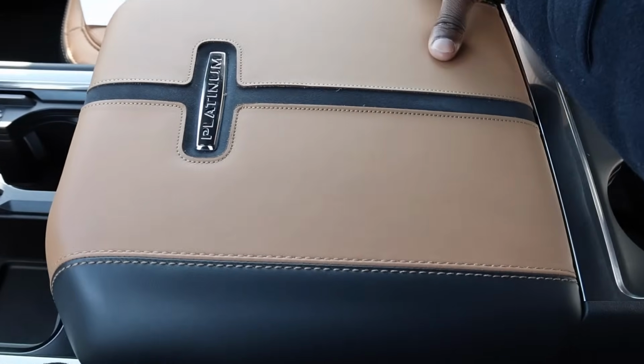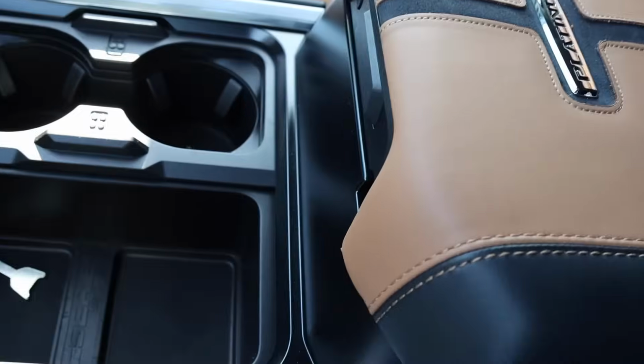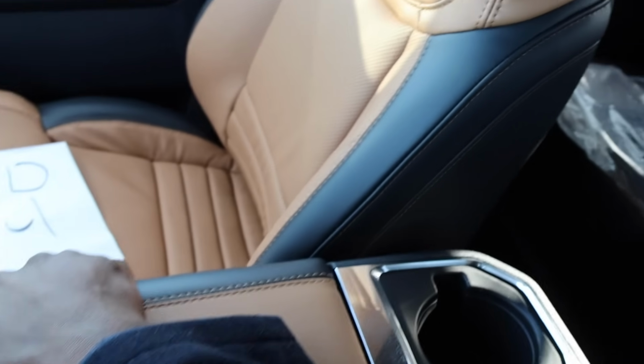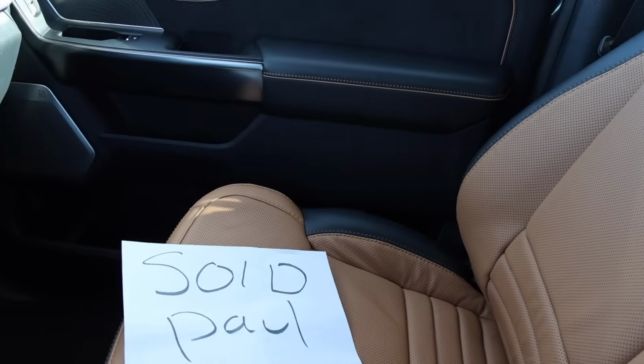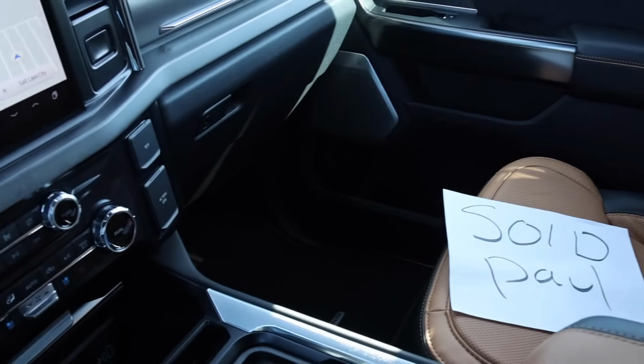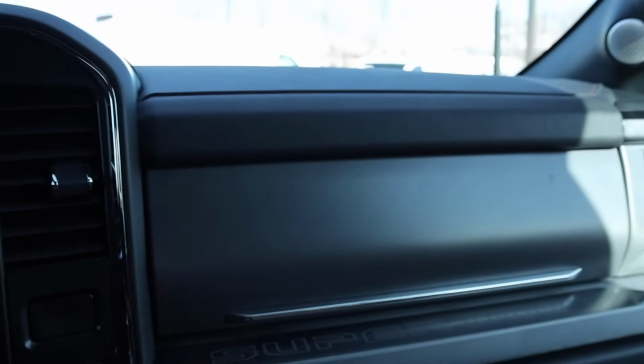So this is a little different from the black interior because they do add this caramel color. And I do like this interior. If I were to get a Ford in the future in the Platinum, which is probably the trim level I would get, I would 100% get this interior. I think this is even nicer than the Limited. Like, I gotta admit to you guys, this is really done well.